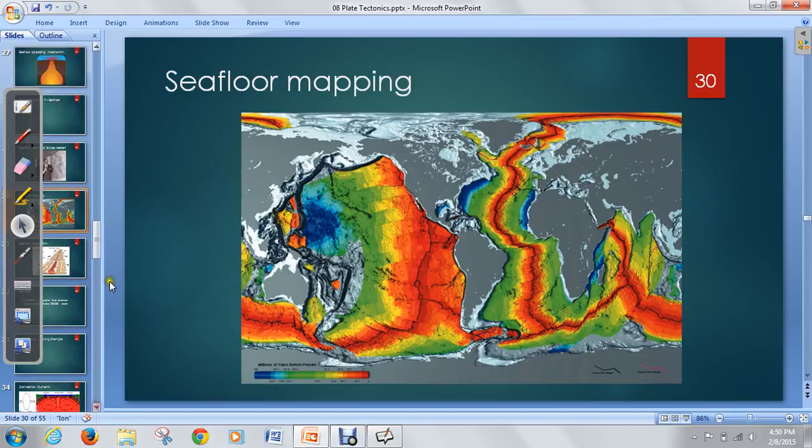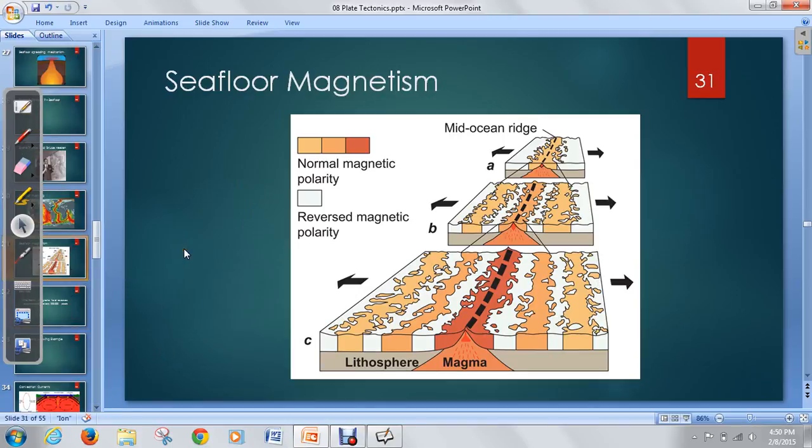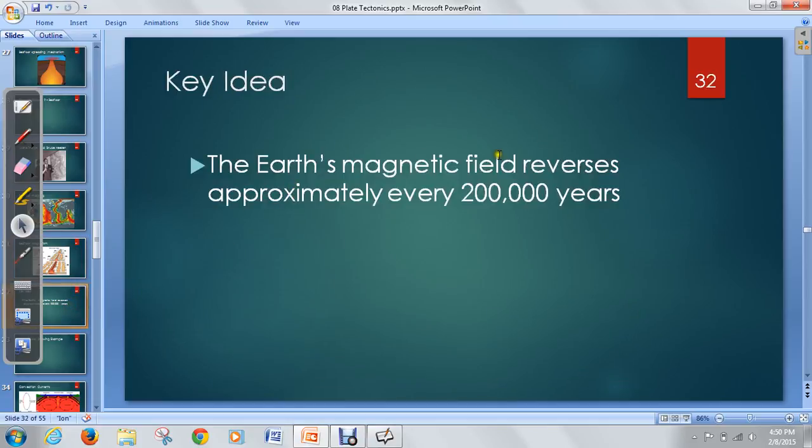The next one is a very cool way of showing that this is occurring. This is what we call seafloor magnetism. This comes from a key idea that the Earth's magnetic field reverses approximately every 200,000 years, which is kind of weird to think about. If you imagine you had a compass, right now it would point towards the North Pole. Well, in about 200,000 years, it's actually going to point to the South Pole because the Earth's magnetic field is going to flip. This just happens because of certain processes. Every 200,000 years, you get this magnetic field to flip.